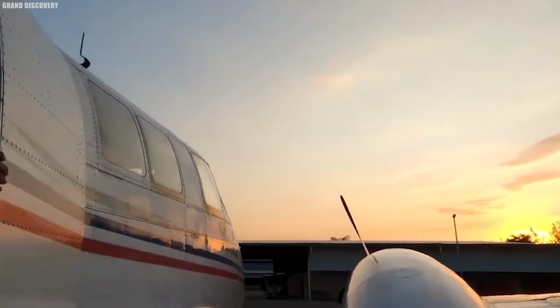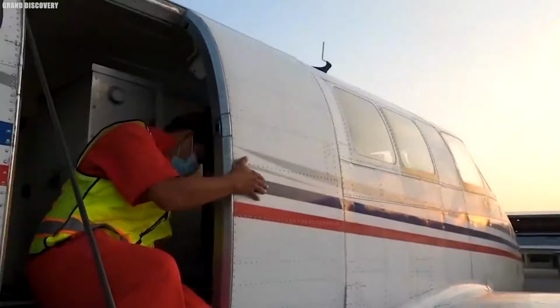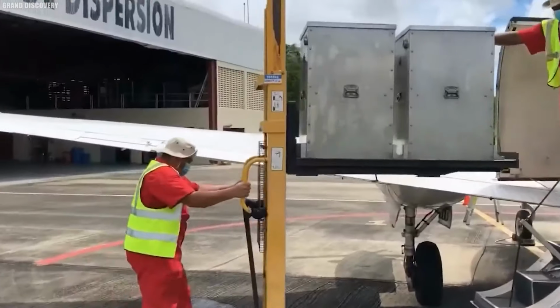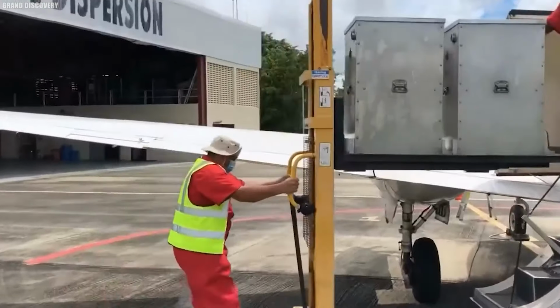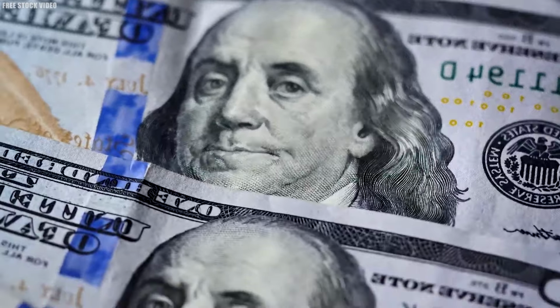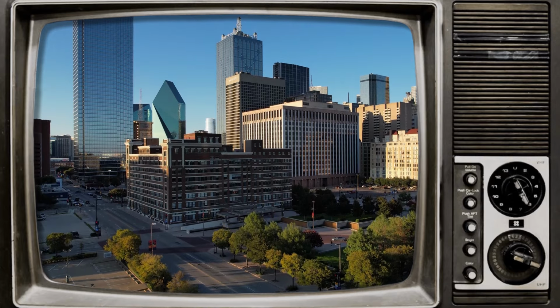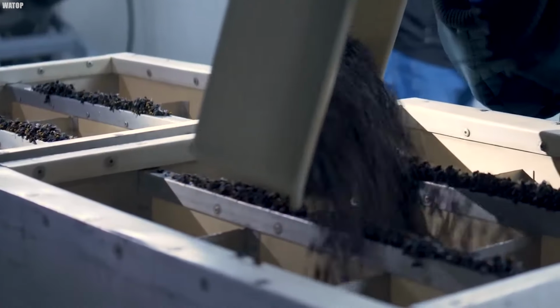These flies, carried on specially modified planes, have been aiding the systematic wiping out of the deadly species that could threaten our delicate food security balance and cost farmers hundreds of millions of dollars every year. So, while we spend over $15 million for this operation, it's just a fraction of what we would be losing if we never initiated it.